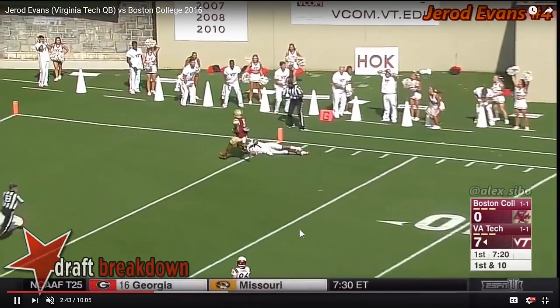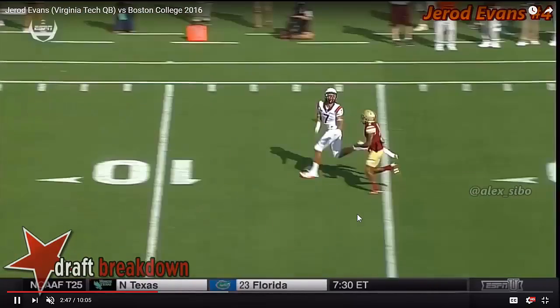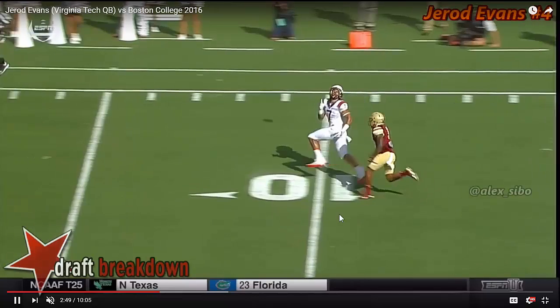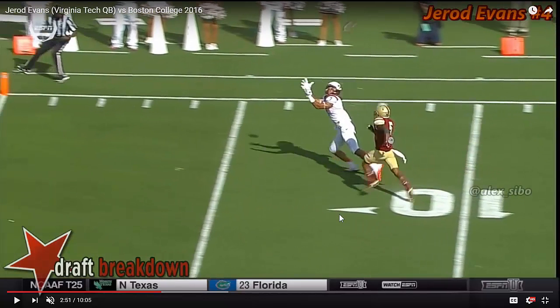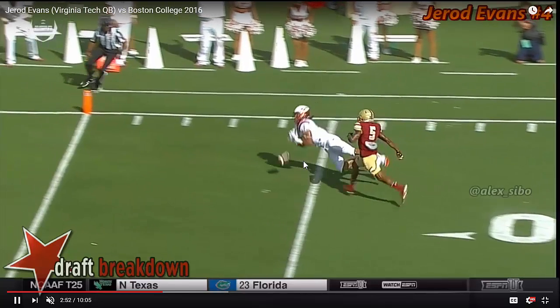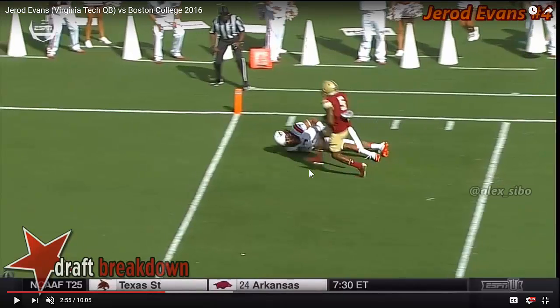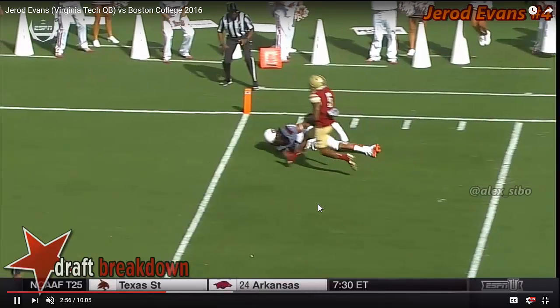And we're going to look at it from this angle, and you can see Hodges does everything well, veering to the outside. He extends once he gets into position here, and the ball just goes through his hands. This should have been caught. This should have been a completion of 45 yards from the pitch point to the catch point, and they would have had a first and goal.